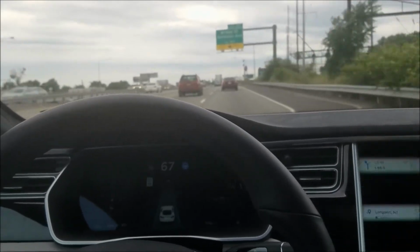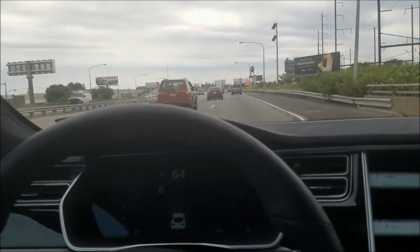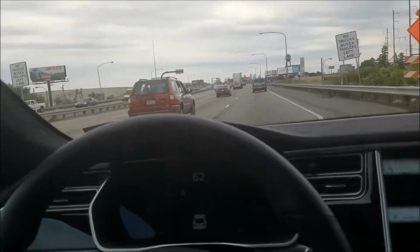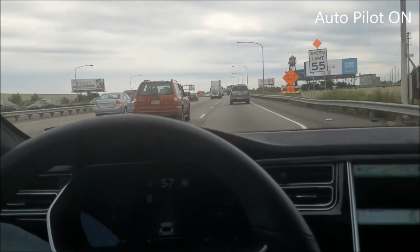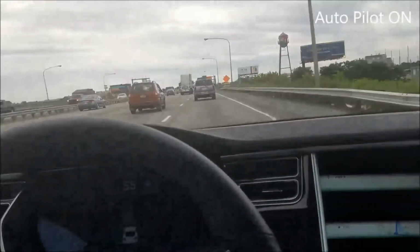Okay, I'm on 95 and I'm going down the shore. It's going to be about an hour and a half drive. I'm going to try to demonstrate Autopilot. So we'll put on Autopilot here. And we have an hour and 23 minutes to get there.